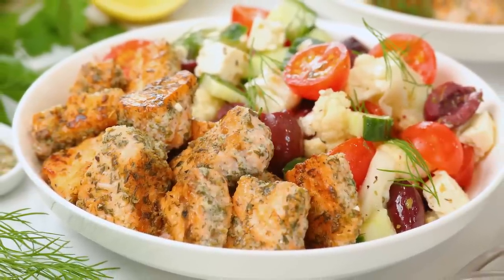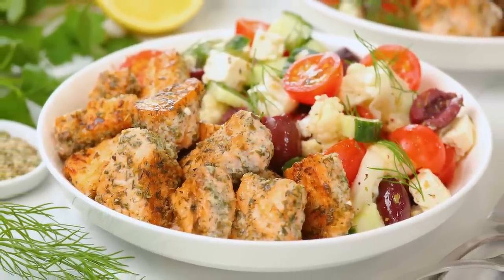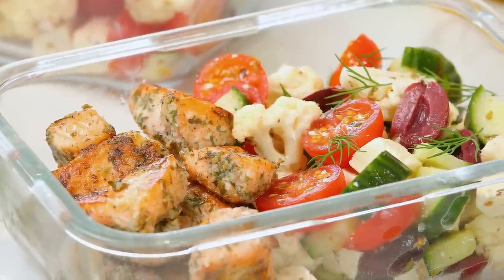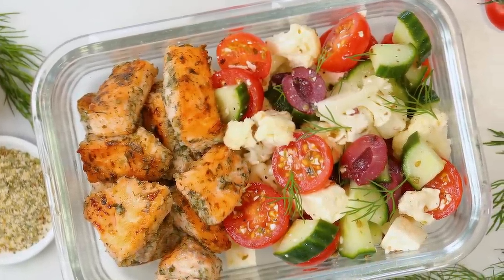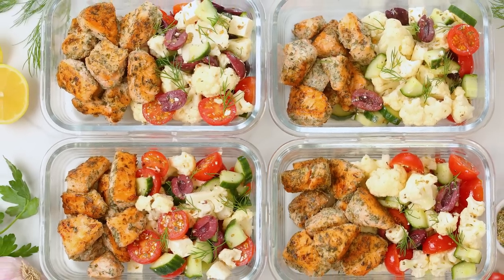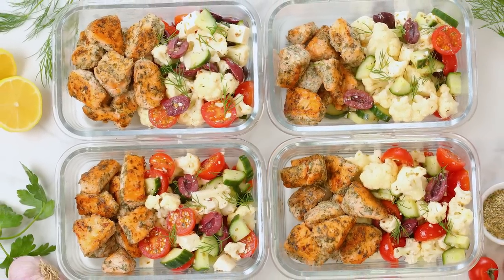Now, of course, this can all be enjoyed immediately, or you can store it in the refrigerator for your meal prep for up to 3 days. I hope you love this as much as I do. It is so flavor packed, but also super nutritious. I hope you guys will give it a try for yourselves.